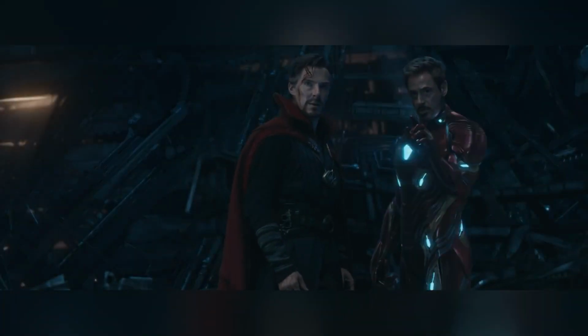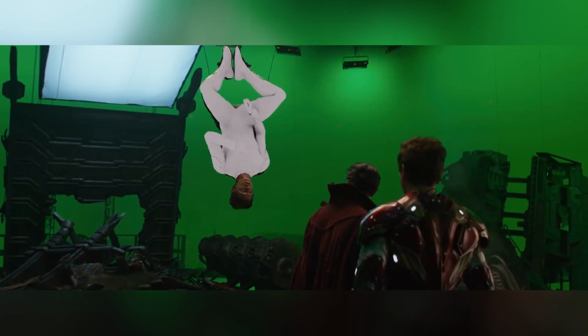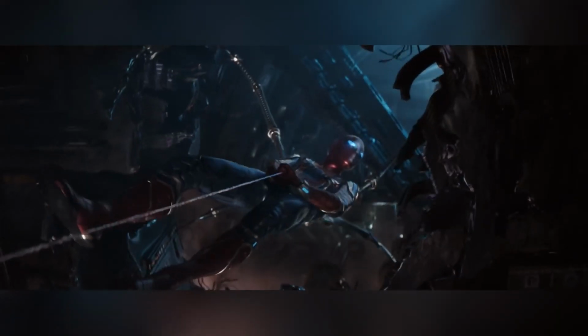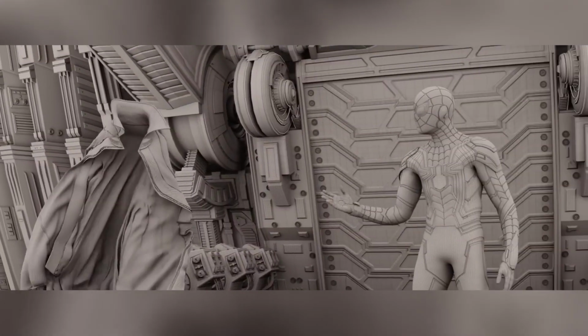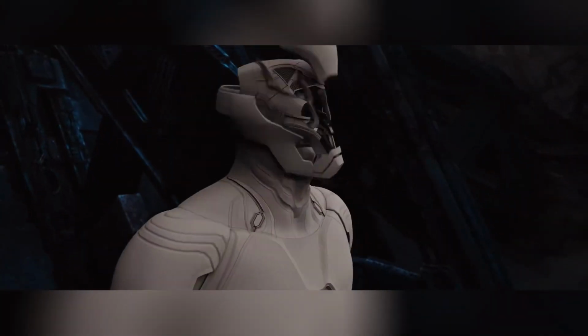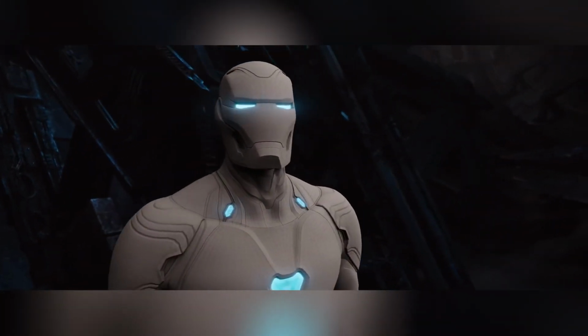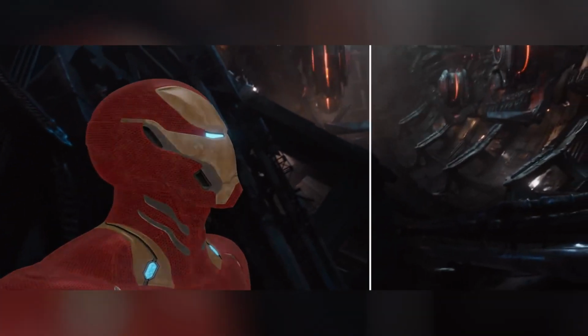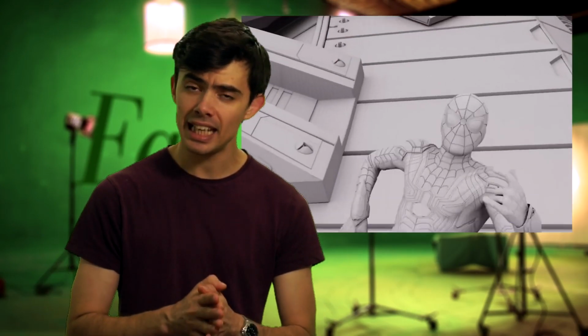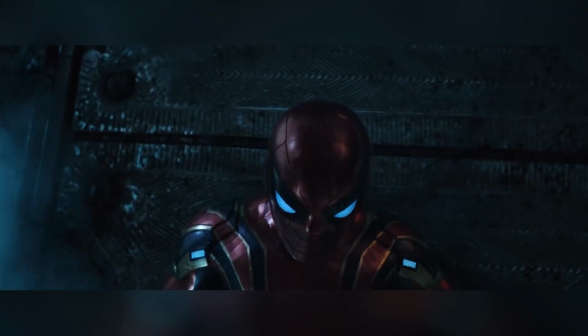Suits like Stark's and Parker's were CG, and then tracked and mapped onto the actors' bodies, although full CGI models were used when the characters' masks were on. CineSite was also tasked with tracking and sticking on the antennae to Mantis' forehead.